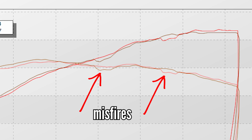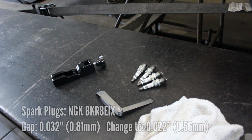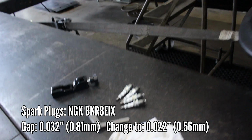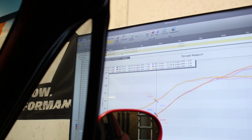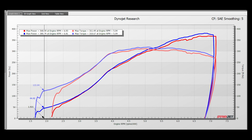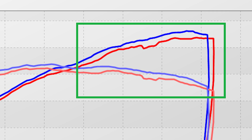So what we ended up doing is pulling the plugs, checking the gap. The gap was kind of big, about 32 thousandths of an inch. We gapped them down to 22 thousandths of an inch, threw them back in, and did another pull. So after gapping the plugs down, you can see it did make a little bit more power at 380, but the biggest difference is no more misfires, and you can see just how much smoother that dyno graph is, and now we can carry on with tuning.